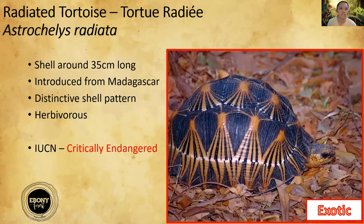Yes, next one is the radiated tortoise, Tortue radiée, Astrochelys radiata. This one is a lot smaller than the Aldabra tortoise. The shell is around 35 centimeters long, and they were introduced from Madagascar. It has a very distinct shell pattern with star-shaped yellow stripes, which gives it its name, radiated tortoise. It's also herbivorous and is actually critically endangered as listed by IUCN. So if they are in Mauritius, they should definitely be protected, even if they are an exotic species.